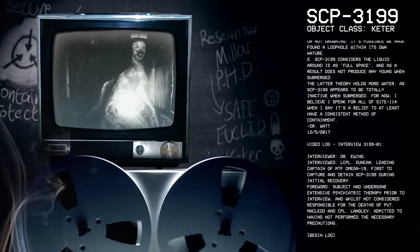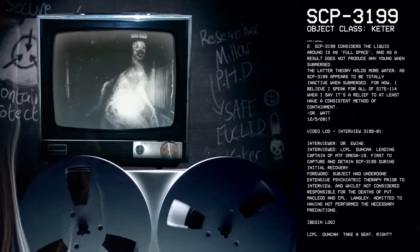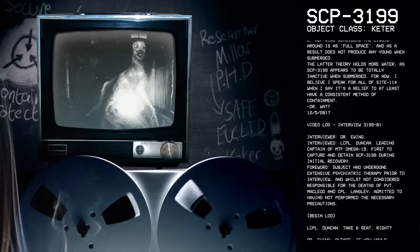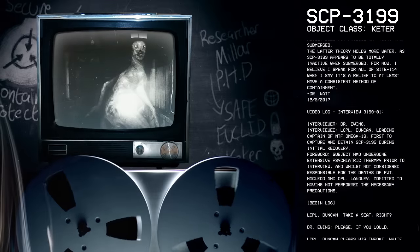For now, I believe I speak for all of Site-114 when I say it's a relief to at least have a consistent method of containment. Dr. Watt, December 5th, 2017.